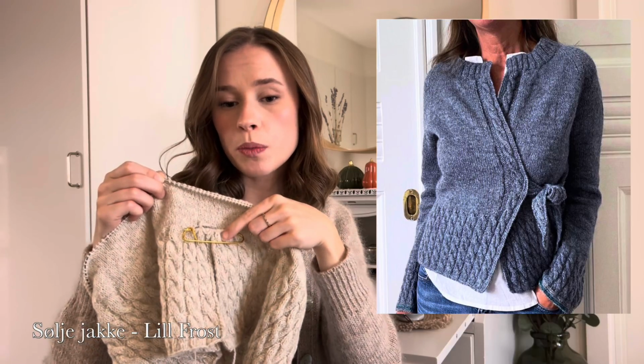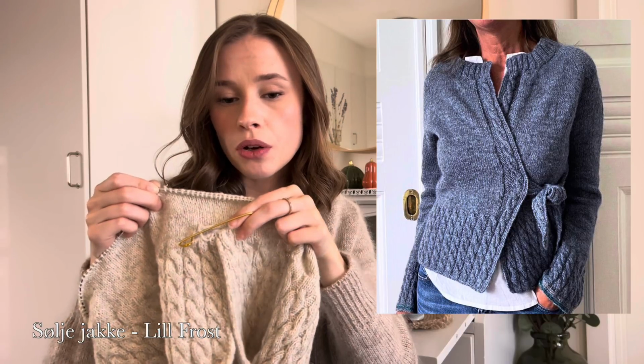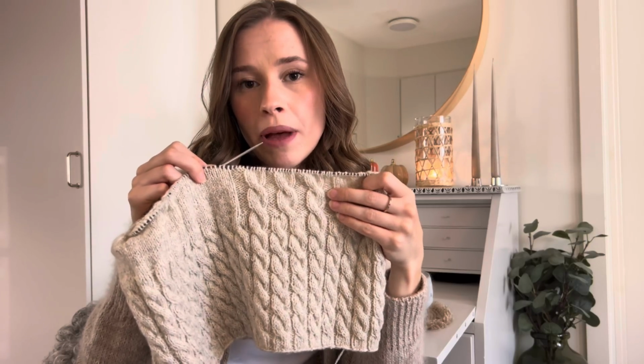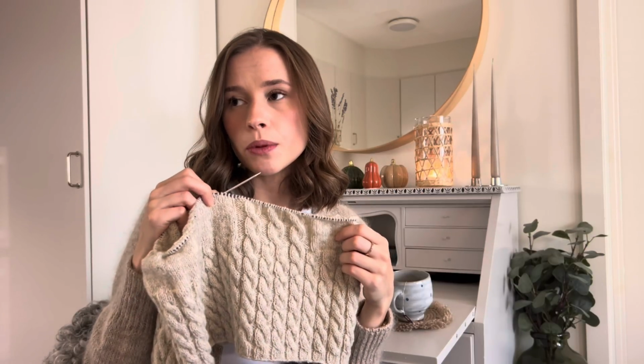And once you have cut open the front edge of the cardigan, you pick up these stitches that I have put on hold, and you knit a cabled front edge of the cardigan. The cardigan also features this cabled panel at the back, and then you also knit cables on the cuffs of the sleeves, and I also believe you knit one cable along the entire sleeve as well. And I really like this design. I think the cardigan is so pretty, and I can't wait to have it finished so I can wear it.